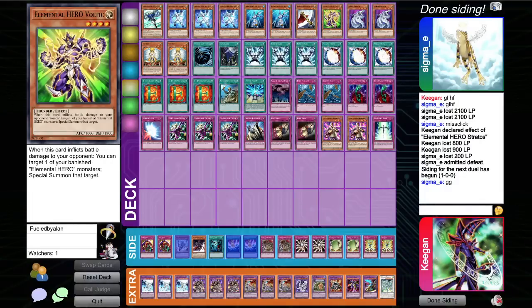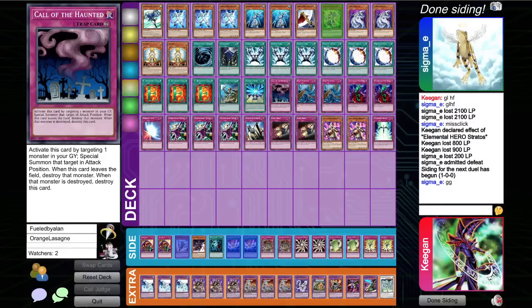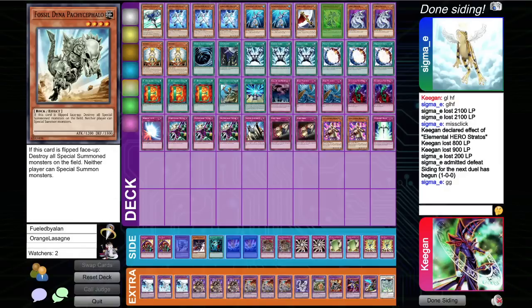I don't think we're going to get a lot of Voltic hits in. Maybe we are. I don't know. This card's so cool. I want it to do something, but there's a good chance it's not going to do anything. So we're going to side it out. I think Call of the Haunted is not the best here. But it's interesting that we could call back Dinah.